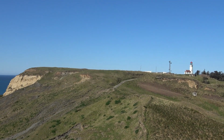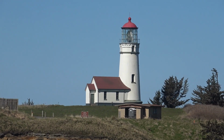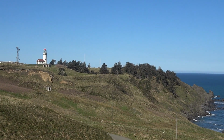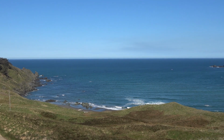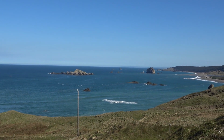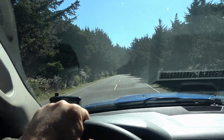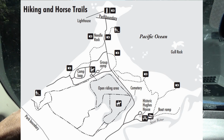Just to zoom in on the lighthouse for you. I think they said that's the oldest lighthouse on the coast, or nearly the oldest. If we swing back this other way to the north, it's quite the dramatic beach scene as well. So there's the beach, the lighthouse. There's a lot of hiking trails around here through the forest and along the coastline. There's an old historic house of some sort, and of course here's the campground.